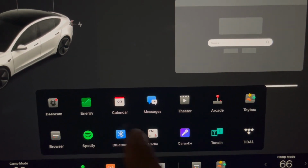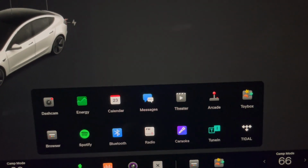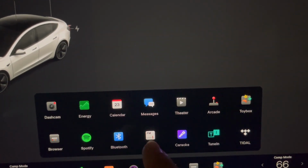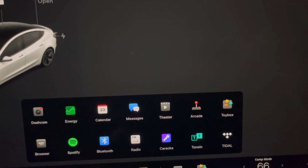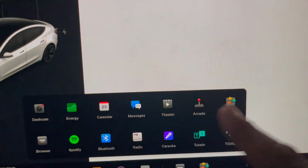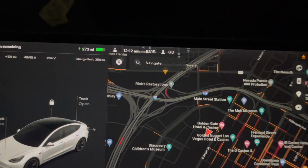Let's see, Spotify. I mean, you know how to do that. Bluetooth, if you need to connect your phone, just hit that. FM radio, I haven't tried that, but it has it. Karaoke is really fun, and check that out. And then TuneIn and Tidal. I don't have those services, so you can check that out for yourself. Also, sorry, I'll get out of that.